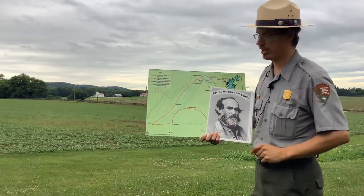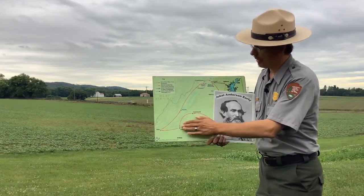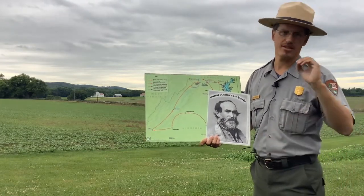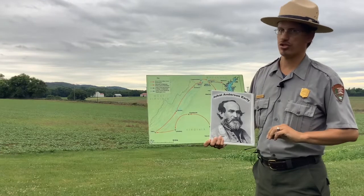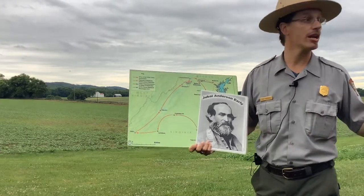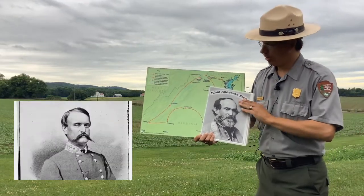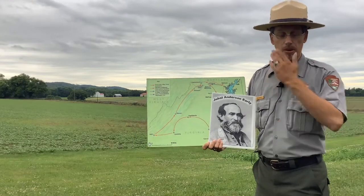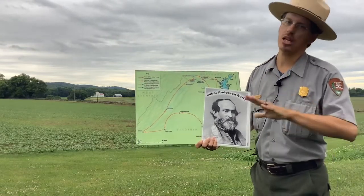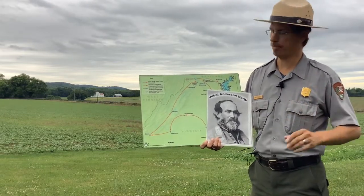Between Charlottesville and Lynchburg, he would be able to move his forces primarily by rail. They will reach Lynchburg beginning on June 17th. Now, the Confederate forces that were already there are actually commanded by a former Vice President of the United States, John C. Breckinridge. With Early and Breckinridge together on the 17th and 18th of June, we're going to have in the neighborhood of 14,000 to 18,000 Confederates.